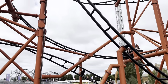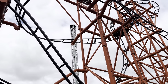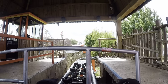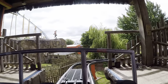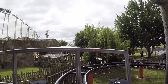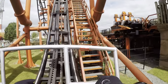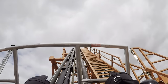Awesome. Oh my god. Got some screamers on. I can't hold that. Here we go, and Mumbo Jumbo into the very noisy and fast lift hill. Oh, it froze you up there. We've got some screamers on the back. I don't think they like it. I think they're very scared.